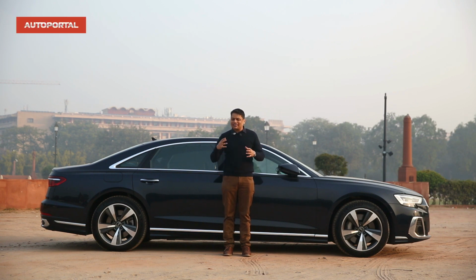So it might not have that same flash factor that the Mercedes S-Class has, but on its own merits, on its own pure talents and abilities, it's no less than an S-Class, it is just as good, if not better.